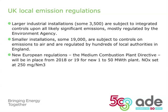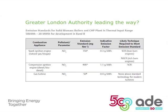So for electrical capacity, that's roughly 500 kilowatts up to 25 megawatts, or 250 kilowatts up to about 20 megawatts, very roughly. And for NOx, which is the area that tends to attract people's attention the most, it's going to be 250 milligrams threshold under that Medium Combustion Plant Directive. So something to be aware of, that is coming into force, and all planning authorities are going to be expected to meet that. However, local authorities are open to setting their own standards. So you do need to check whether your local area is setting its own requirements.